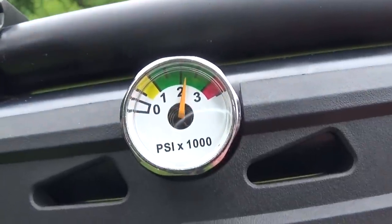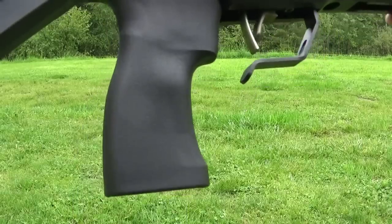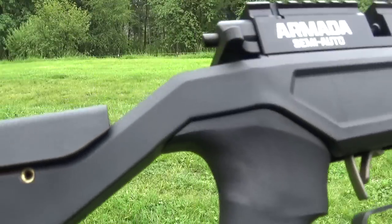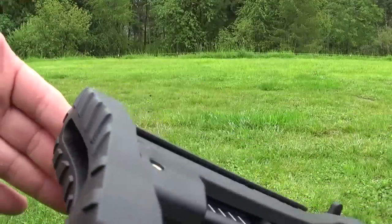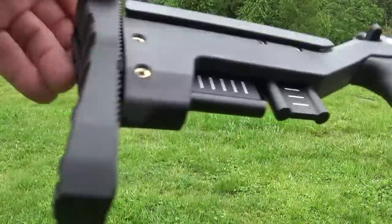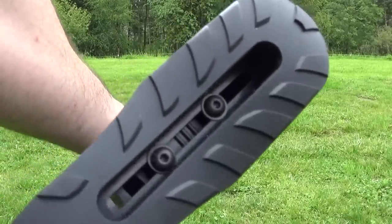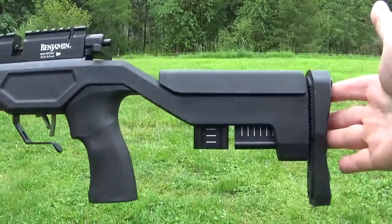3000 PSI, 200 bar gun. If we could put a hand grip right here. Nice grip, ergonomic grip. And as well, back here we got a nice rubber butt pad. This is thick, soft rubber. And it looks like that's adjustable as well. So yeah, you just loosen that and you can slide that baby up and down.